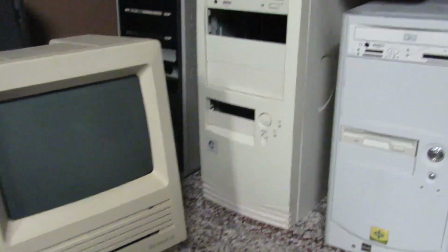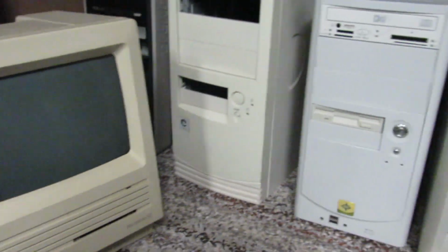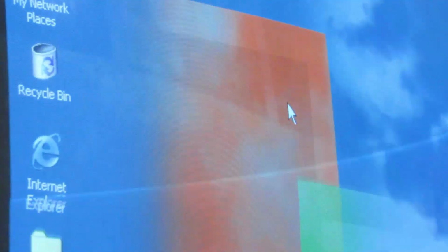But yep, this is what I got going on right now. There's quite a few of these things. Send help on my way, please. Thank you. Till next time, I suppose. This thing really does not like to focus, does it?